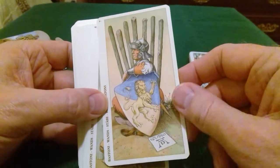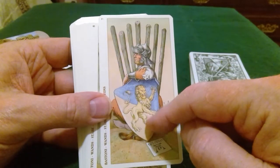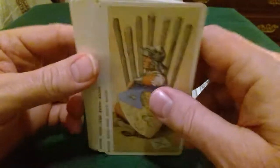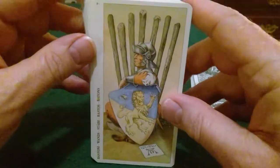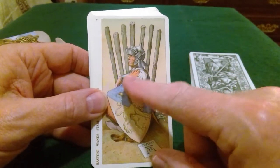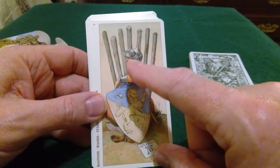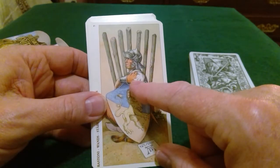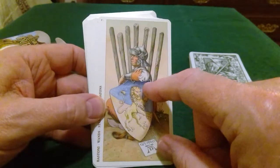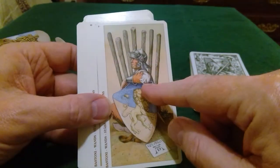This is 7. Now, to me, this is too passive. The Seven of Wands denotes, in my experience, something active. It denotes you actively defending yourself, defending your position, standing up for yourself in a matter that you're right. But this looks like more of the attitude of the Nine of Wands, but yeah.